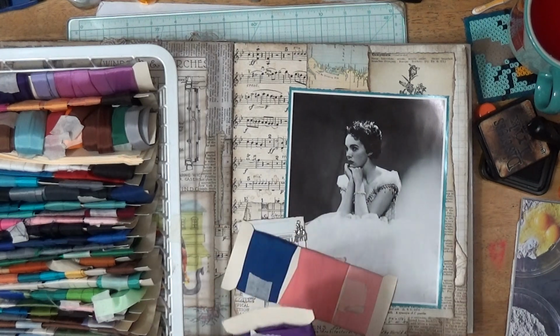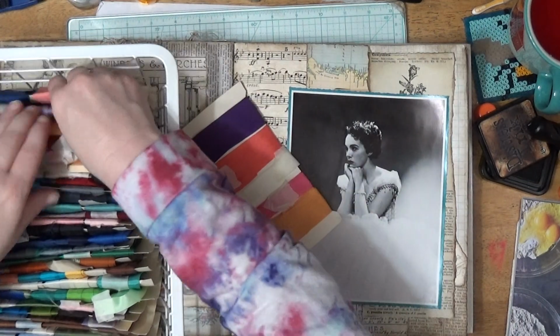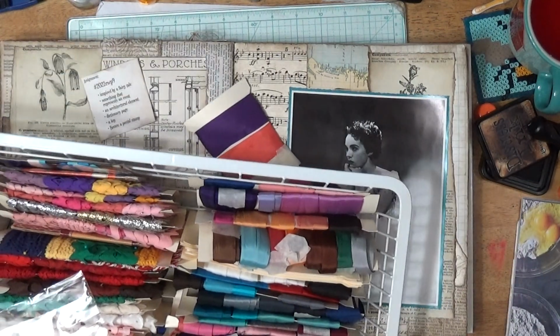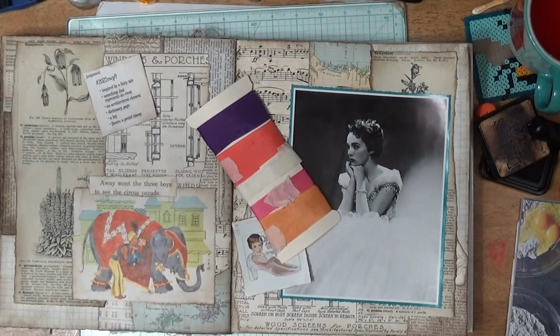Is that regular seam binding or is it that awful other stuff? No, that's regular. I really like that. I think I'm going to go with that. Okay. Oh, I can't add that to that pile over there because that's about to fall in. Okay, just a second. I got to put this up. I don't know where to add it to a pile.